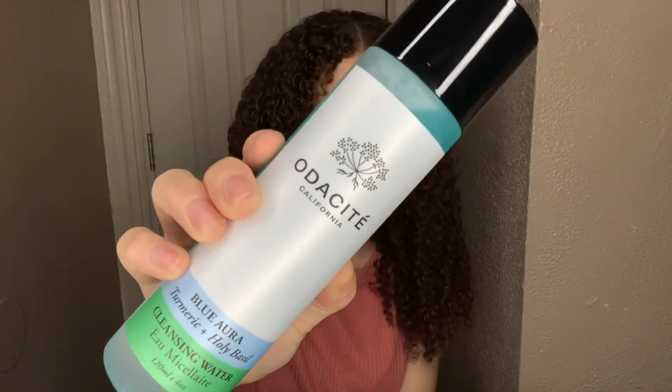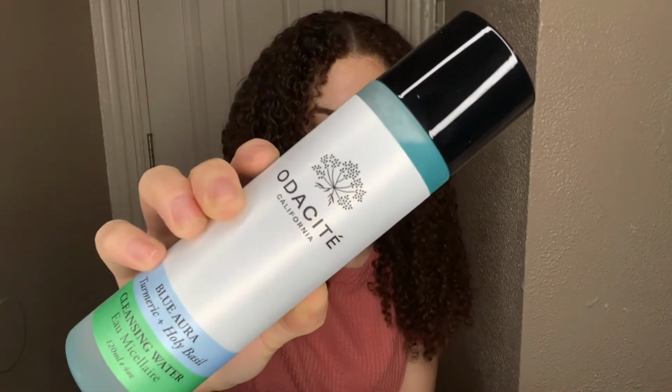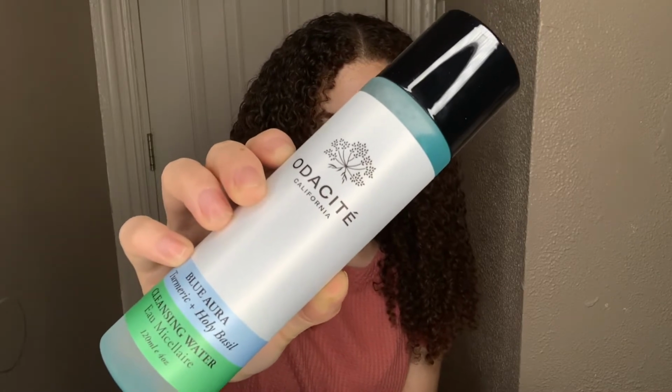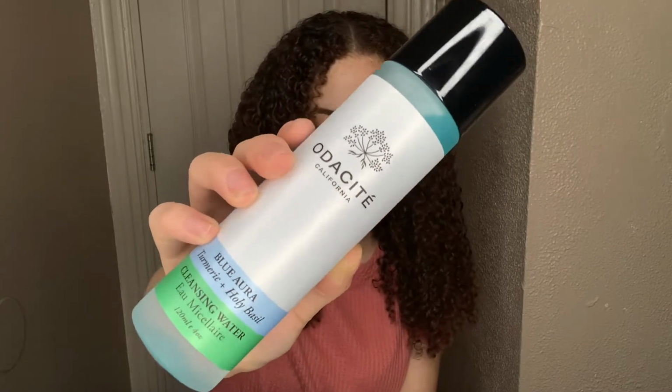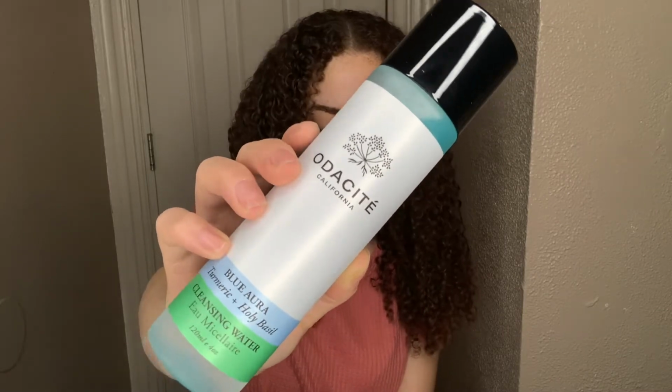First product here, and it is the, I don't know how to pronounce this, the Odaciate Blue Aura Cleansing Water. And the value for this is $39. This cleanser sweeps away dirt, makeup, and pollution in one easy step. Specially formulated to combat skin damaging pollutants before they take their toll. Really interesting. And it's also vegan and GMO free.